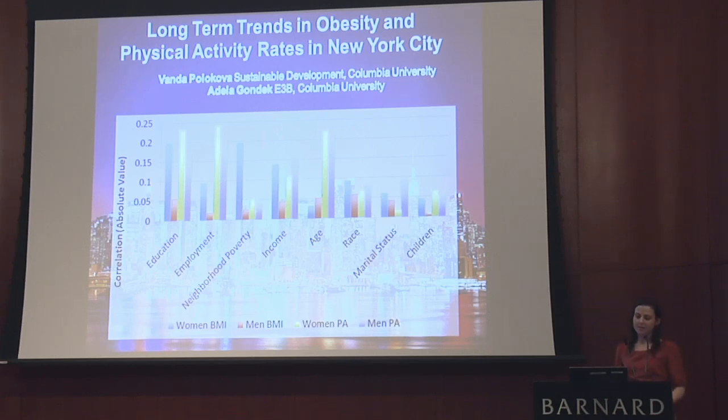By analyzing 11 years of New York City Community Health Survey, I found out that education is the most highly correlated factor. This means that New Yorkers with college degrees are much less likely to become obese even than those that have high school degrees. Employment as well as education highly affect the likelihood of a person exercising.